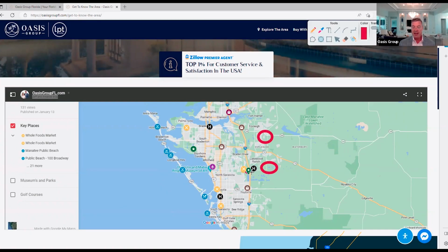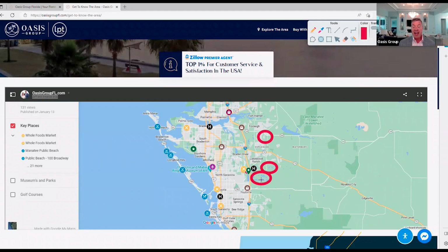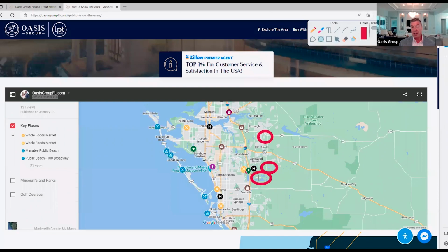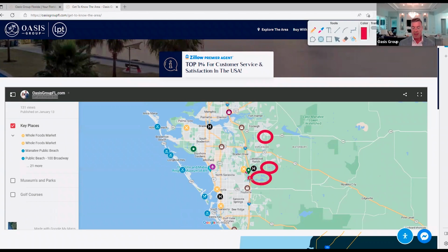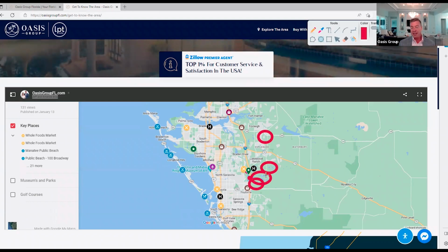And then what we have here is Wild Blue. Wild Blue is the new up and coming neighborhood. It's in Waterside, and the Waterside community is going to be around here. And I live in Waterside personally. I bought here about 4 years ago before COVID, and my family and I really enjoy it. It has a great downtown, great restaurants. It's super nice, and I can't speak highly enough of it. So that's Wild Blue, and then you have Waterside itself. So these are the four major places that Lee Wetherington is going to build. You can build in other places, but this is where they're set up to build. And like I said, they do a great job.